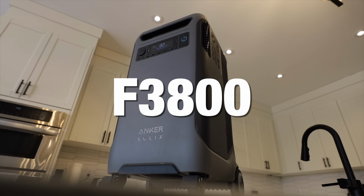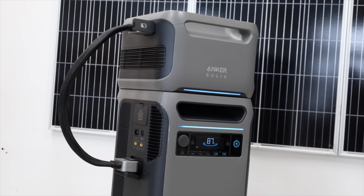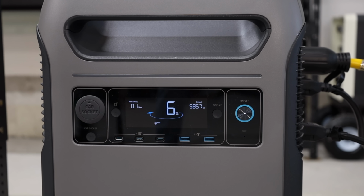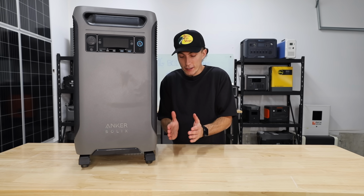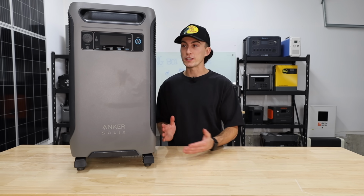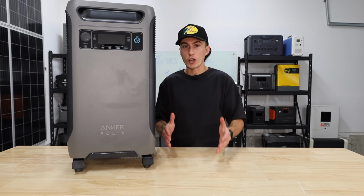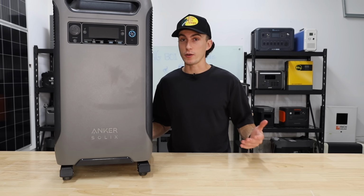Next up, we have an actual skyscraper. And this right here is the Anker F3800. This is a 3800 watt hour battery bank with a 6000 watt inverter. This thing made the list because it did to the industry what the Delta Pro did when it released 3 or 4 years ago. This thing came out and set the tone for what people are gonna start to expect in their large size portable power stations.